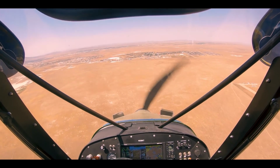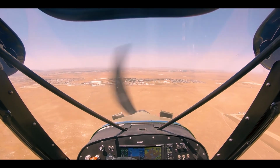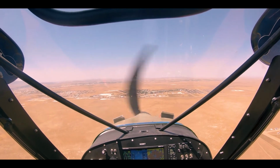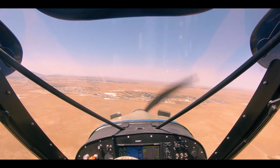Okay, we're back. Good morning, Casper Tower. Roger 4052 Foxtrot, runway 21, be aware though. Roger 4052 Foxtrot, Casper Tower, runway 21, clear for takeoff, wind 200 at 13, southbound departure approved.